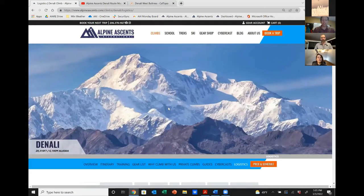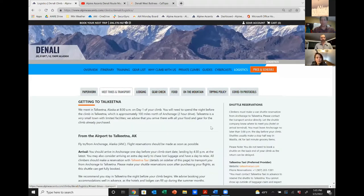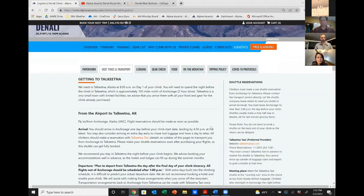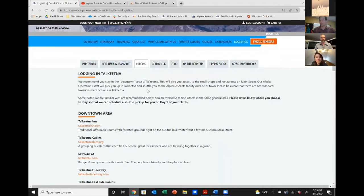If we go back to the logistics tab, it'll walk you through some of the key components to get ready for meeting up in Talkeetna. You'll need to pre-book your taxi to get to Talkeetna and your lodging in advance, which you'll email to Julia. Julia, would you like to take us through what people can expect when they arrive in Talkeetna? Sure. Hey, everybody. It's good to see all your names popping up on the side there.